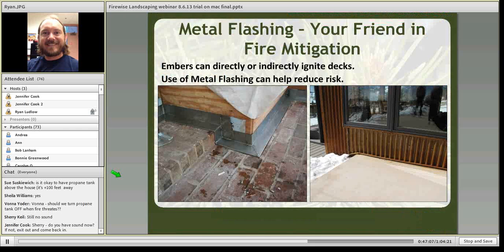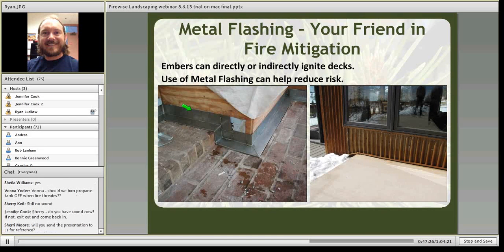Flashing can also be used on our decks. So if you have wood walls and a wood deck, you can actually go in and install this piece of metal flashing, my picture on the left here, and have about 4 inches of metal flashing go up on your house. Try to tuck that metal flashing underneath your first piece of siding, or put a bead of caulking there so you don't get water behind it.